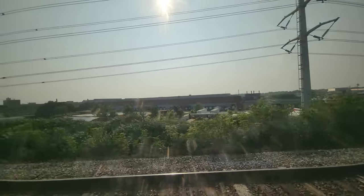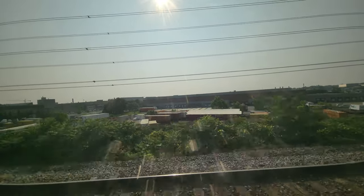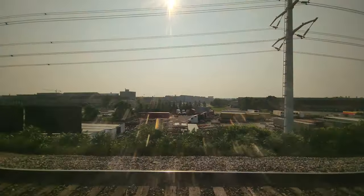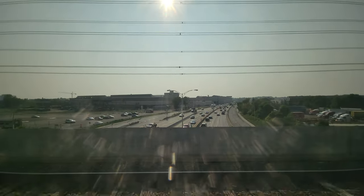You're gonna see some cool trains coming up here now. So VIA. Oh, look at that. We got another one here going in the other direction. So here we got some cool trains down here because that's where they do maintenance.